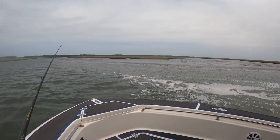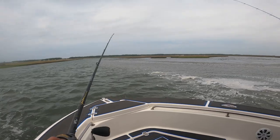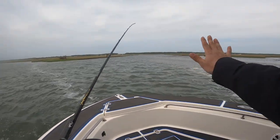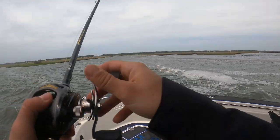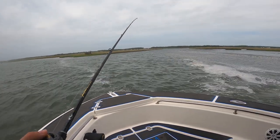So we're getting up along these edges. You can see the huge mud flat in front of us and it drops down. So we're just getting right along these edges and letting our lines fall right along it. The flounder like to sit right there and ambush bait. So we've got 5 fish so far, 3 keepers. The rest of the day is going to be a grind.